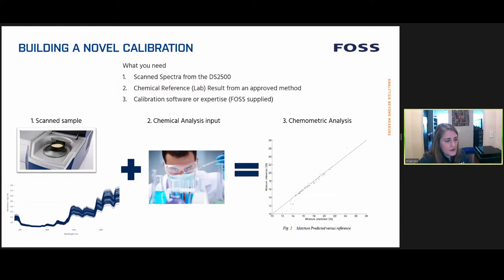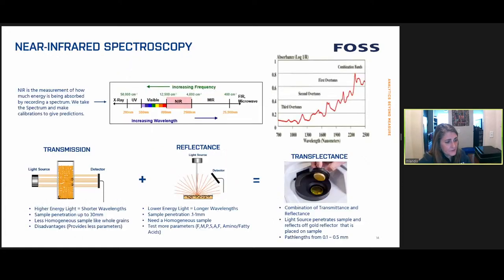So the concept behind building a calibration is to first scan the sample on the instrument, giving us a spectra. Then we send that exact same sample to the lab for chemical analysis, which is used as reference data. Finally, we correlate the sample spectra to the reference data. That gives us one data point for the calibration. We'll do that exact same thing over the range of target results to create your calibration model.